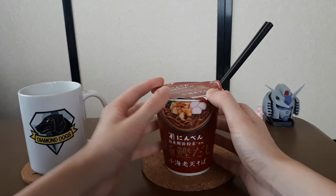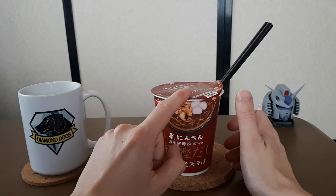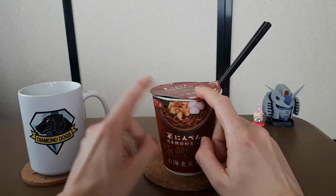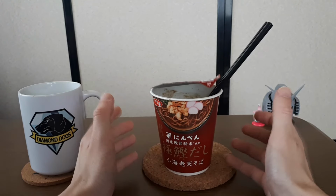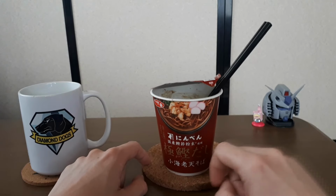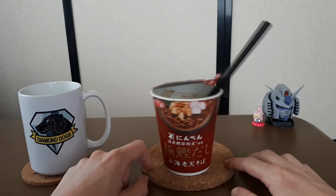If I remember rightly, the price point on this was lower than a cup noodle. I think it was just over 100 yen. So it's a slightly cheaper noodle, and it shows. Oh no! Oh goodness! No, I bought this one, I don't know what this price is. Scratch that. I forgot what this price was. I bought this a long time ago.